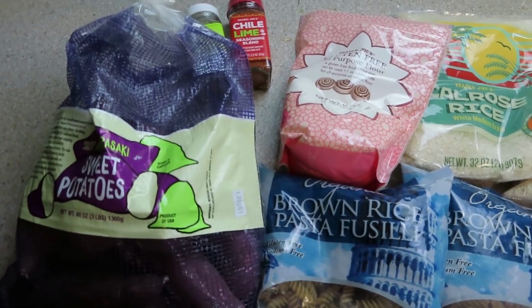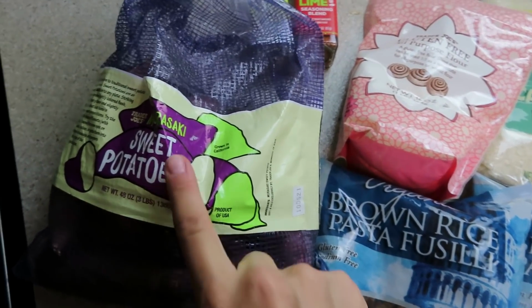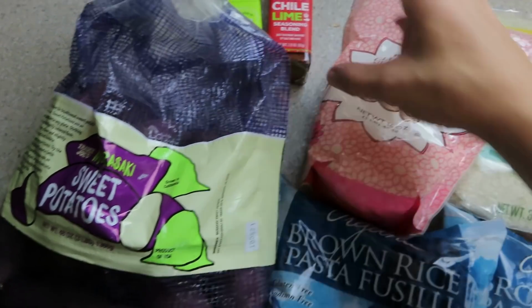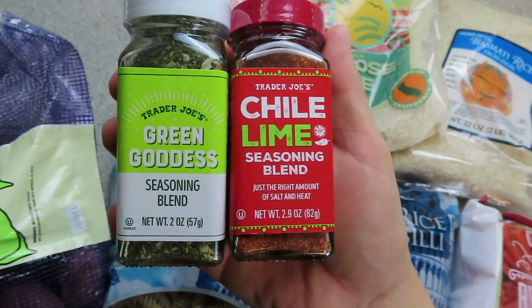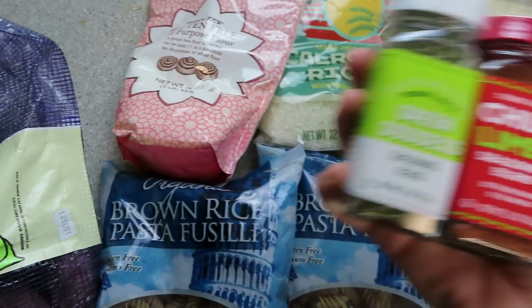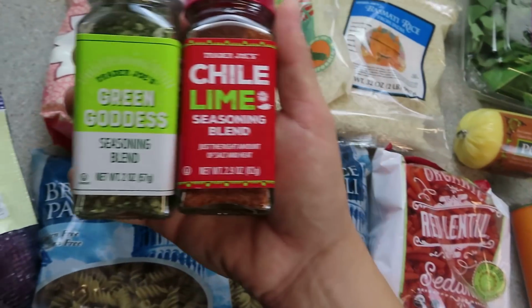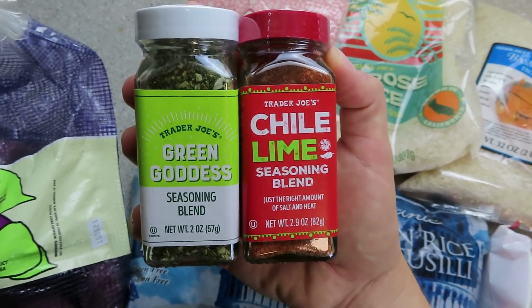Thank goodness that potatoes are always and forever gluten-free. These are my favorite potatoes, so I grabbed a bag of the Japanese sweet potatoes. I also got two new seasonings, the green goddess and the chili lime, which sound really good with rice, right? Doesn't that sound good? I'm gonna make a huge meal prep here soon, probably tomorrow, so you'll see that video coming out soon. Let me know if you've tried either of these. I think they both look really good.